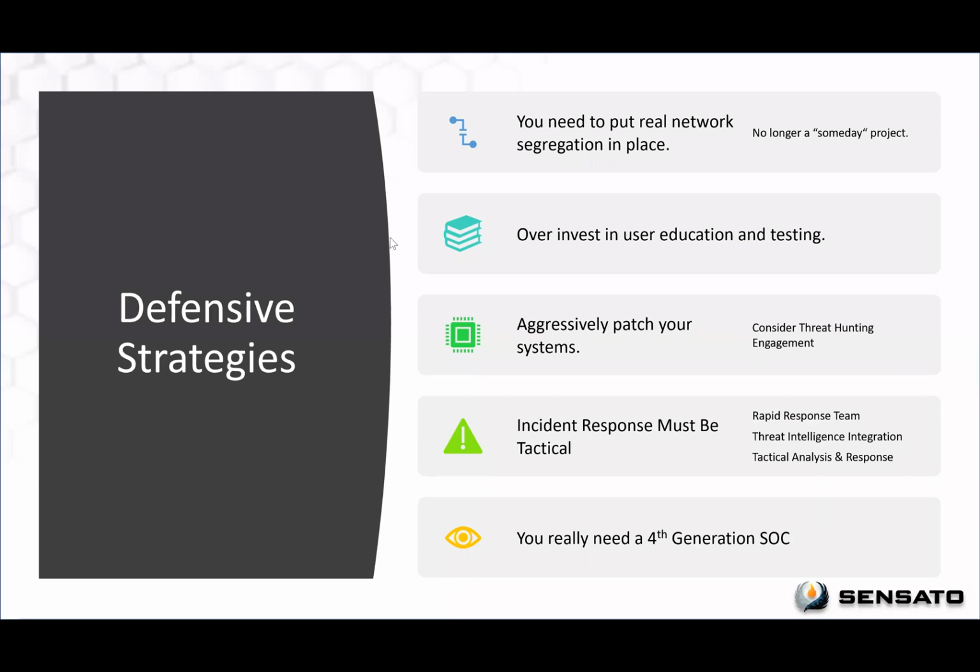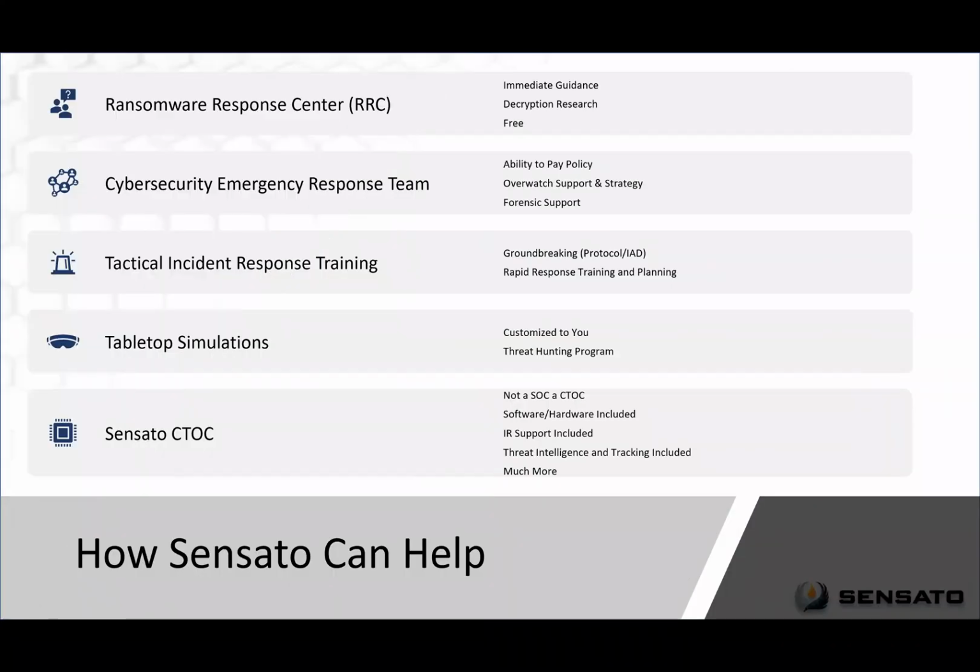Okay, I think I have one more slide and that's it. We have started something called the Ransomware Response Center, RRC. What this is: if you get hit by ransomware, you can call us 24/7. We will give you whatever immediate guidance we can. We will also try and do research for decryption keys, and we have a list of decryption keys that are out there. We've got partnerships with DHS, NJCCIC and FDA.